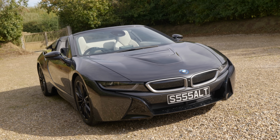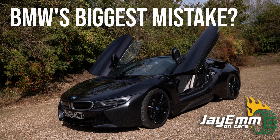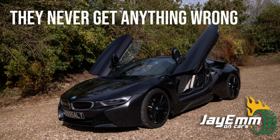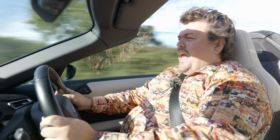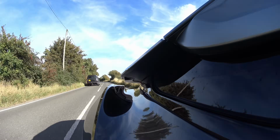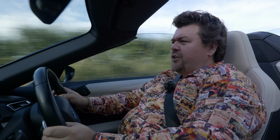But with this car, I've got so much choice. I could call it BMW's biggest mistake, the best car you'll never buy, AutoTrader's biggest bargain, the one the Germans got wrong, or maybe even, one of my personal favourites, the cheapest supercar you'll ever own. Although, it's not a supercar, is it? But you know what? On balance, I think to play it safe, I'm going to call this Matt Armstrong buys broken Ferrari F50. Yes, that'll do.